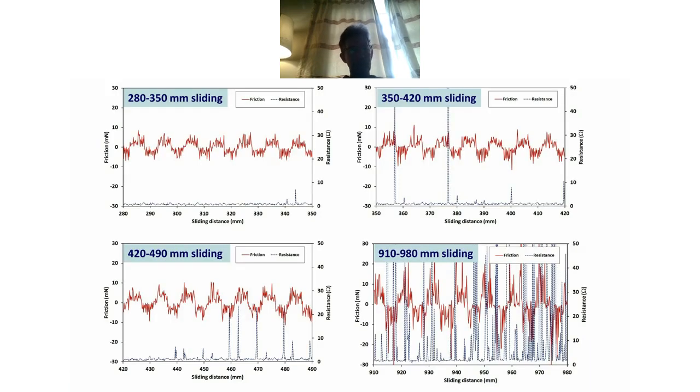So this is quite a complicated slide, so I'll talk you through this slowly. What we see here is four different snapshots during the test, and we're looking at the friction and contact resistance as a function of sliding distance. So each of them is catching seven sliding trace and retrace steps. And in the first 280 millimeters of sliding in this case, there were no electrical contact resistance excursions at all. So totally electrically didn't fail at all.